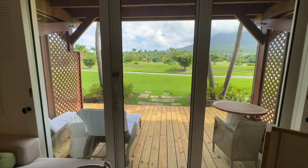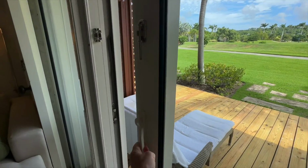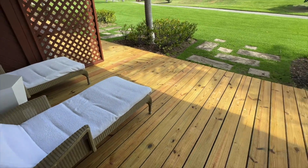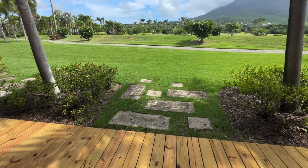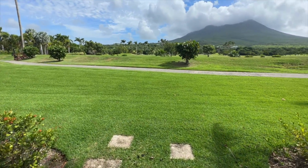Like I mentioned, I had a Nevis Peak view room, which honestly I'd take any day over the water. This looks out on the golf course, and we have these comfortable lounge chairs and seating areas for sitting outside. And this was a great place just to come out early in the morning or even late in the evening and look for the green vervet monkeys.